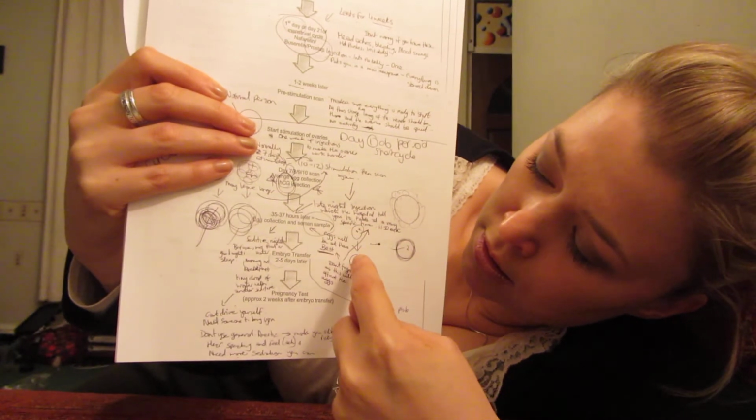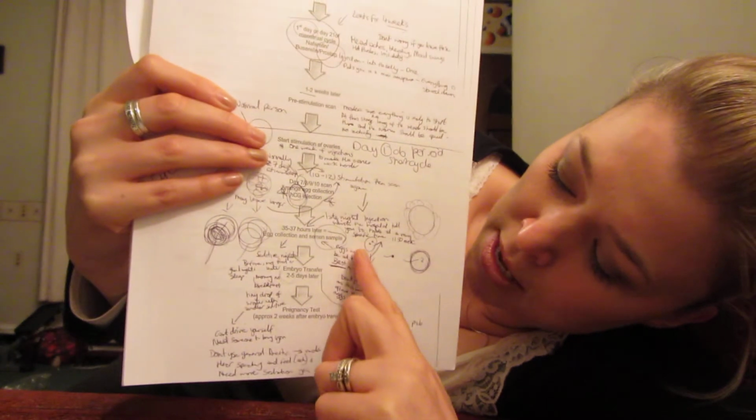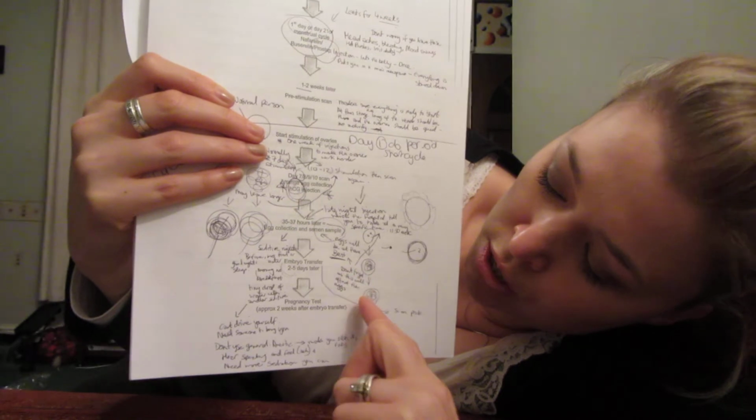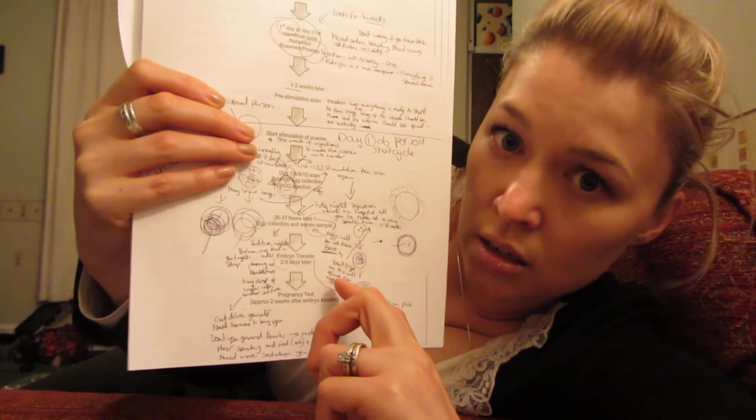And this is the actual sequence of growth. So you can see it goes from here to getting lots and lots of cells inside the embryo, to getting lots more cells. So what they do is they wait for the embryo to be at its best, and then 2 to 5 days after, the embryos will be transferred back into the womb. Yeah, embryo transfer 2 to 5 days later. So yeah, that's that.